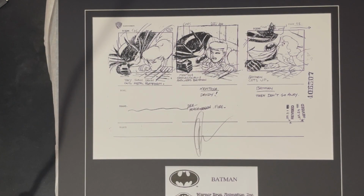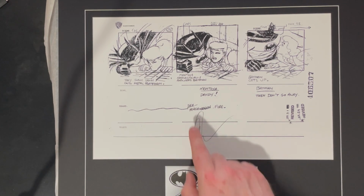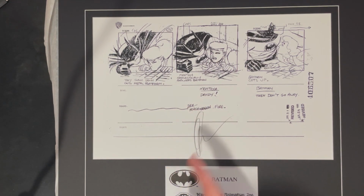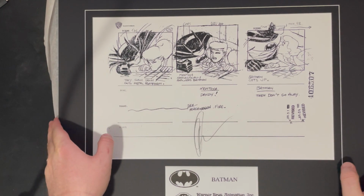Now this one, from around the middle of the episode, the latter half, where Montoya, I believe, has rescued Batman from the gang. And I keep reading that as, it says SFX, sound effects, machine gun fire. I read that as sexy machine gun fire. I think that says more about me than it does anything else. But again, look at these illustrations.